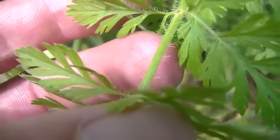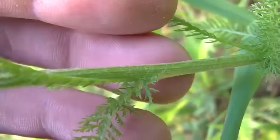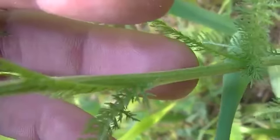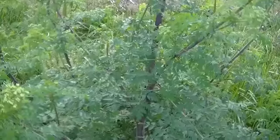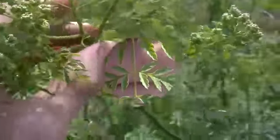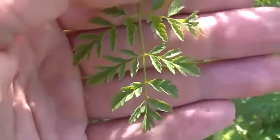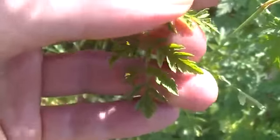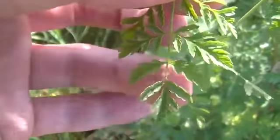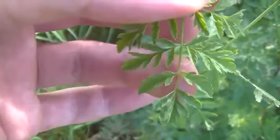Also, the stem of Queen Anne's lace has these hairs running up and down it. Whereas yarrow, as you can see here, has this almost woolly-like covering instead of those little fine hairs. So those are just a couple of the quick differences between yarrow and Queen Anne's lace. And here you guys can see poison hemlock. Here you can see these white flowers with five petals. And here you can see the shape of these leaves. You can see what I mean, how these leaves look nothing like yarrow, and they look nothing like Queen Anne's lace. Queen Anne's lace's leaves are a lot more finely dissected. Yarrow's leaves are even finer than hemlock and Queen Anne's lace, and there are a lot more leaflets on yarrow than there are on hemlock and Queen Anne's lace.